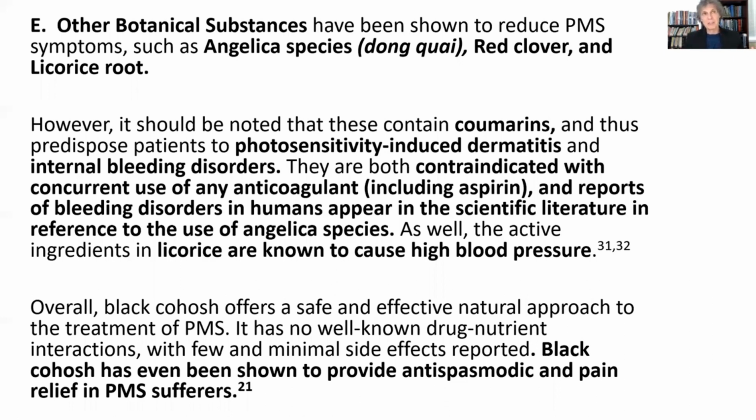And if you have a lot of coumarins circulating and you go out into the sun, you can get a very bad photosensitivity-induced dermatitis. So you get skin lesions. I tend to discourage women from using supplements that contain these agents because of the risk of internal bleeding, especially if they're on any other type of anticoagulant, even an aspirin a day. And licorice contains glycyrrhizic acid that can also raise blood pressure. So I try to move women away from these particular botanicals and move them towards black cohosh, soy isoflavones, and gamma oryzanol to get the effect I want.